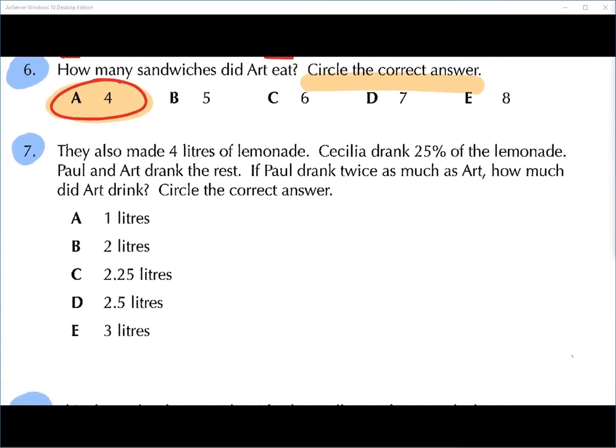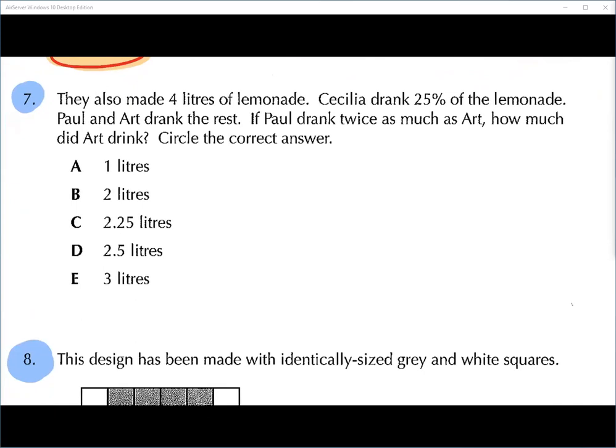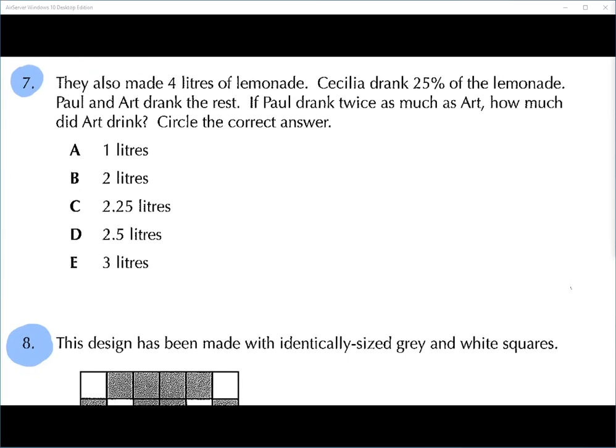Okay. Question number 7. Let's have, who got number 7 wrong? Sarah, number 7's yours. Go. They also made 4 liters of lemonade. Cecilia drank 25% of the lemonade. Paul and Art drank the rest. If Paul drank twice as much as Art, how much did Art drink? Circle the correct answer. Okay, so they also made 4 liters of lemonade. Cecilia drank 25%. What does that mean to you? What's 25% of 4 liters?